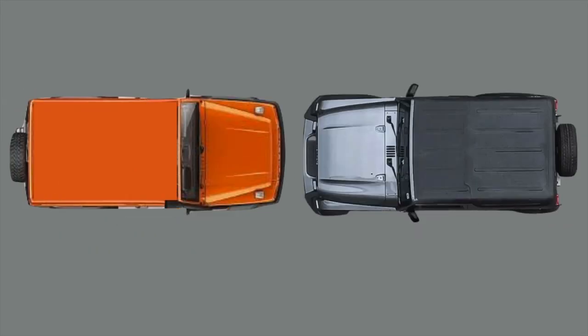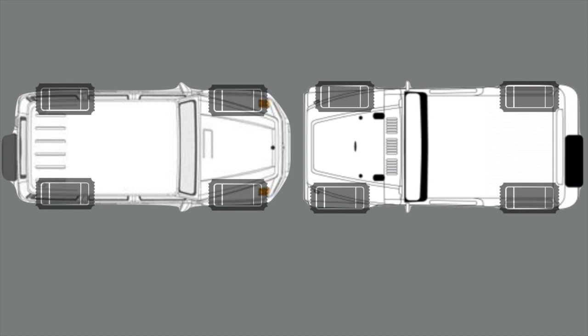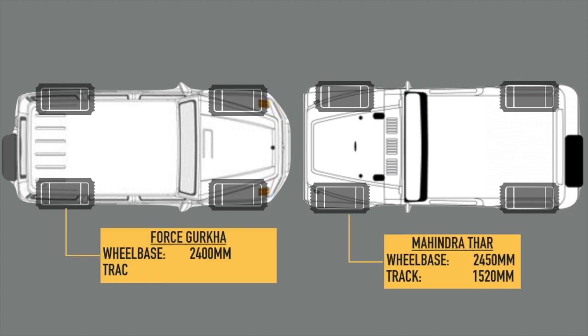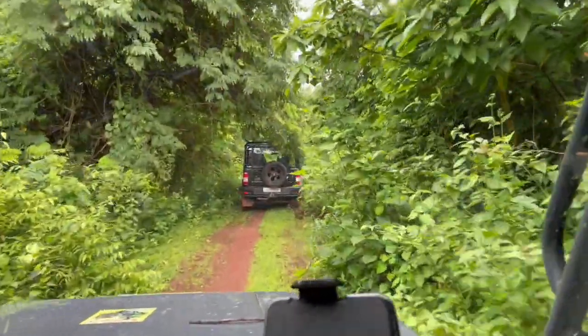Given the larger size of the Gurkha, what is interesting is its footprint. The bigger Gurkha surprisingly runs on narrower tracks and shorter wheelbase, which makes it have a smaller footprint overall. This makes it great over narrow trails and cliffsides where even a small difference can separate a go or no-go situation.